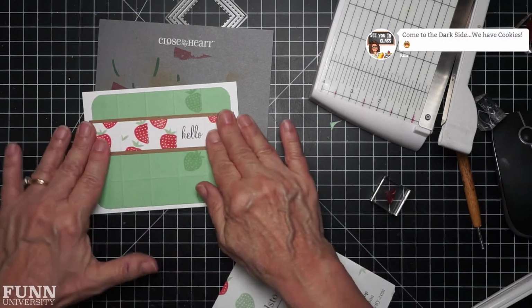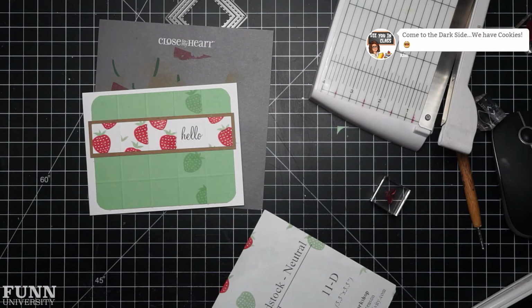There we go. We got a little card. You could also put that lower if you wanted to. I think the little green parts are a little lacking. I think I might want to add a little bit of something.